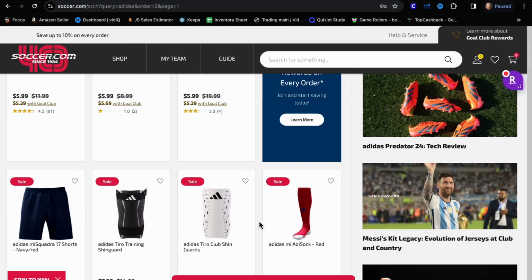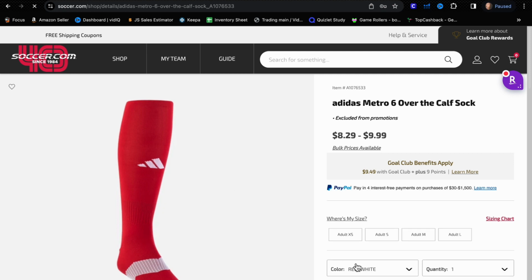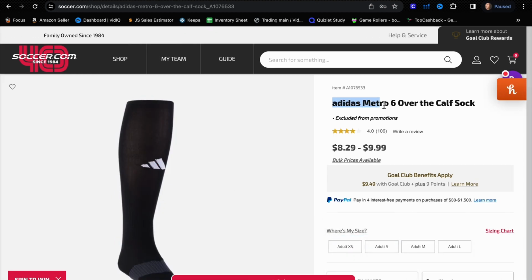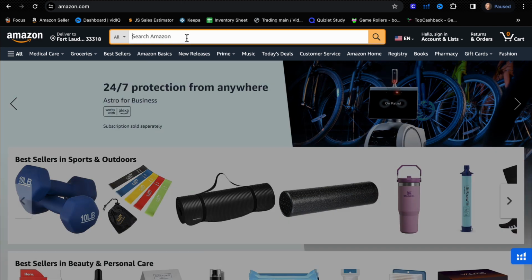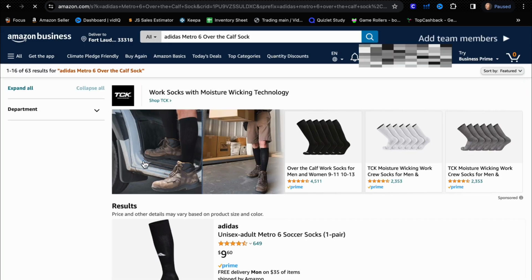Now I'm gonna show you the product that I used. It is these Adidas socks. I got them in black and white. The next thing you're gonna do is copy the title and head over to Amazon.com, paste it here, because you need to see if Amazon is actually selling them.